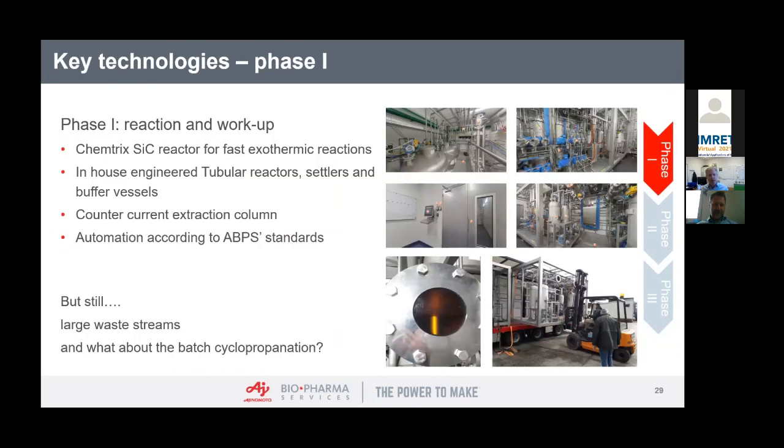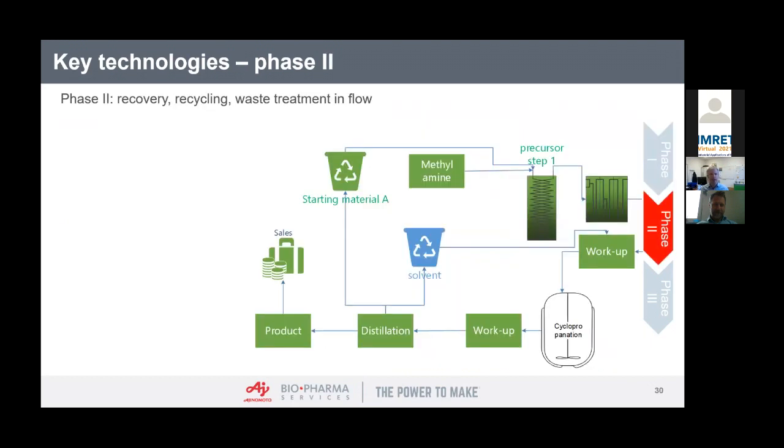The part that I presented up to now, I call phase 1. It's really focused on the diazomethane precursor synthesis and the workup in flow. But still, we had these large waste streams. And the IG Biopharma management asked quite soon, what about the batch cyclopropionation? Can't you do that also in flow? That would really be helpful. And the first thing I will do is what I call phase 2 and present this one.